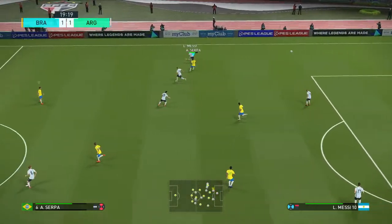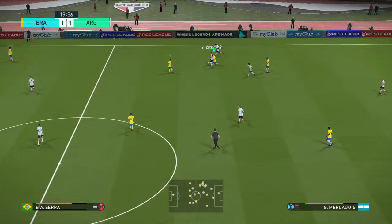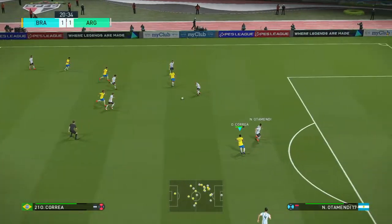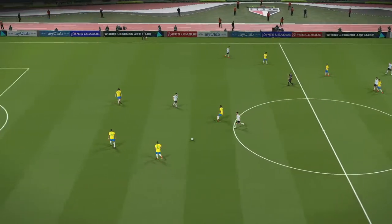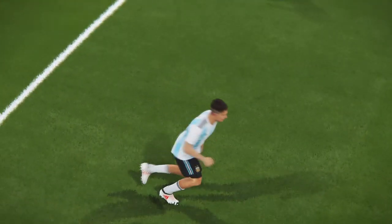Well, you can't ask for much more than that. A difficult moment he simply had to deal with. It so nearly came off for him. But that's the motivation and enthusiasm he shows, and the quality he produces. Gets wrestled off the ball. That's a foul. Simple decision for the referee.